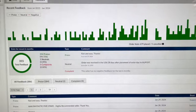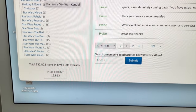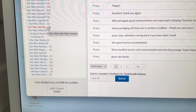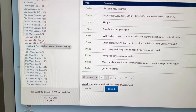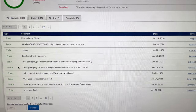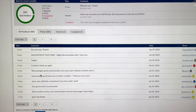What does that leave us? I was going to show you where we're at in terms of the store. We're closing out the day on 332,802 parts after those couple of uploads. 2,250 odd parts put in today, which is pretty good. The benefits of a quiet day, which isn't ideal from a sales point of view, but it is from an upload point of view.